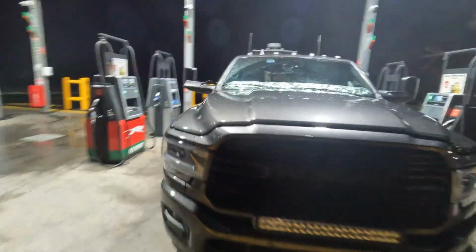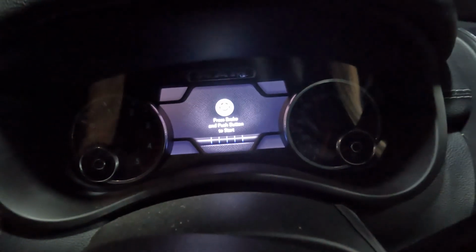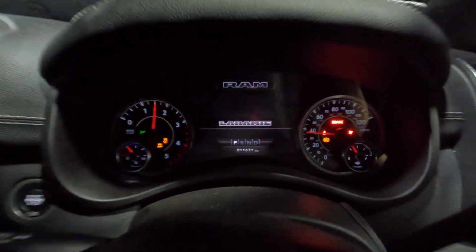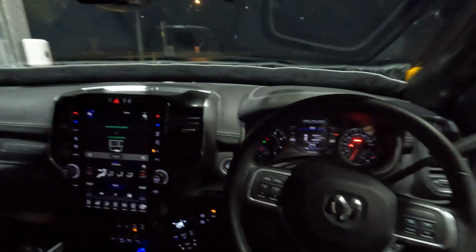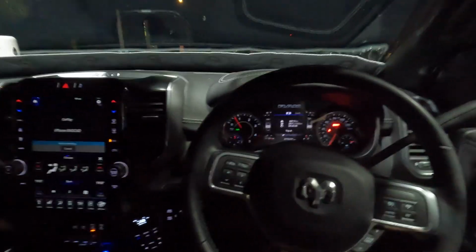Let's keep going. Right, home straight. I was going to try and get to Jurien Bay, but by the time I get there, it's a 2 hour drive, hour and 50 minutes, so I might as well just keep going.